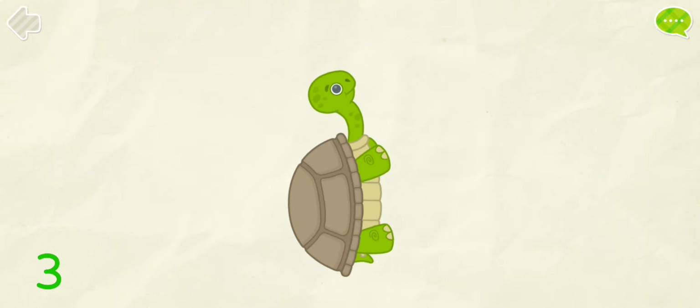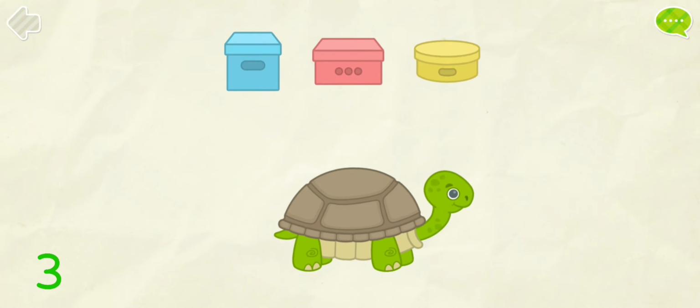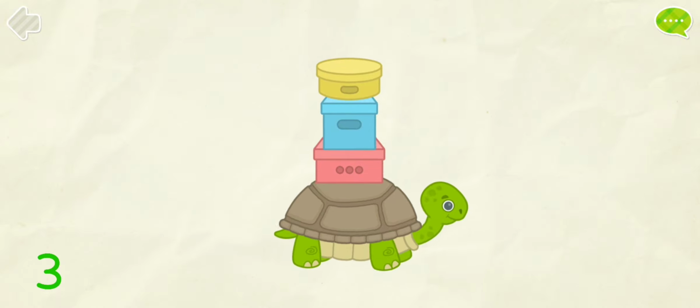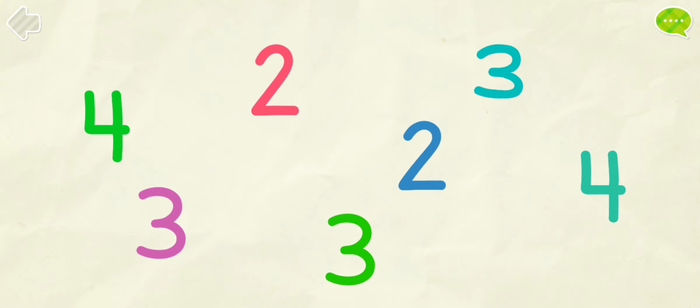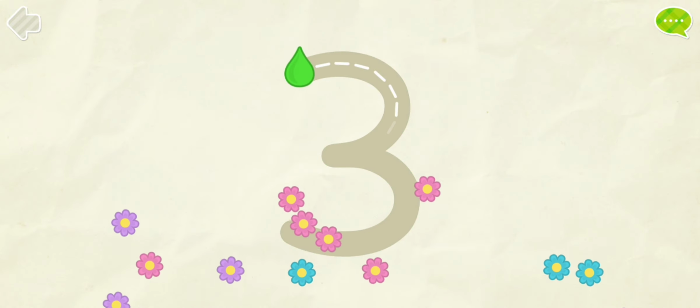Number three. Put all the boxes on the turtle. One, two, three. Very good. Pick all the number threes. Excellent. Color the number three.